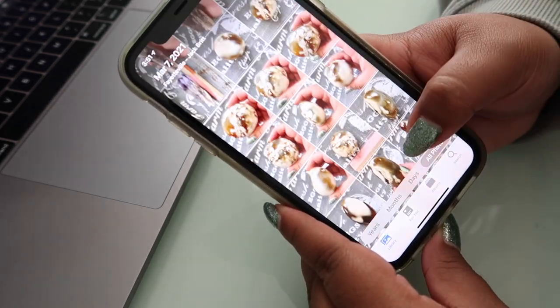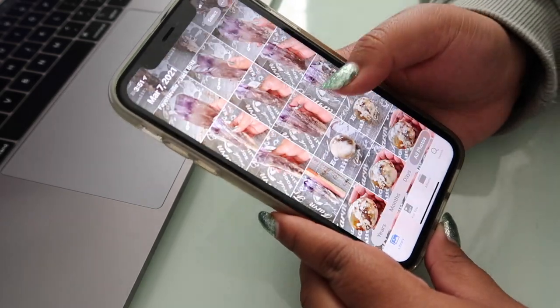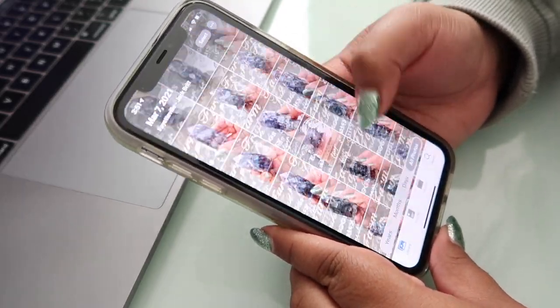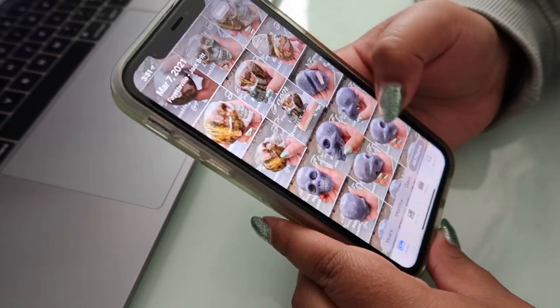I have some orca palms. I have some huge orcas. And then the super cool amethyst roots that I'm going to list. So those are going to be the crystals coming to the shop on Sunday. Super excited, especially for these skulls, the lepidolite skull, insane.